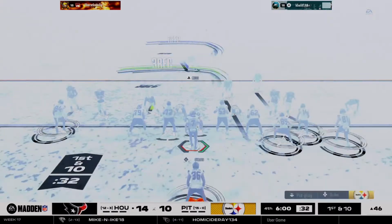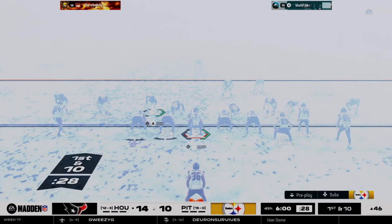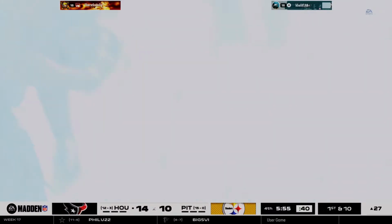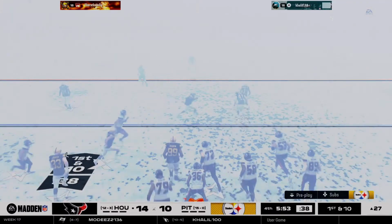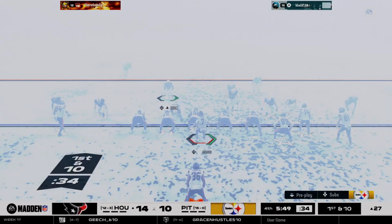Here's 1st and 10. Off the play fake, here's Stroud. Looking across the field. This one's a Higgins. And they bring him down, but not until they get inside the 30-yard line. That's a third Texans. First and 10 at the 27-yard line.